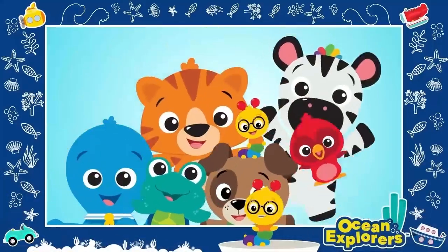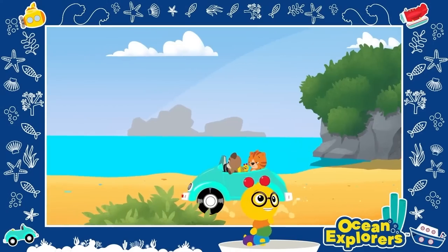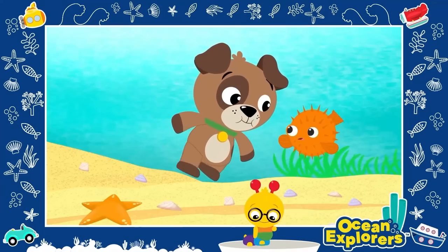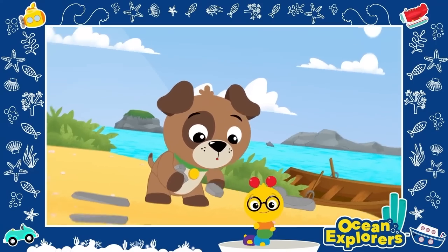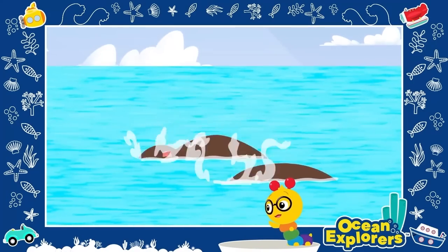Dance party! What a day, what a day. It's so much fun. Playing with friends by the ocean. Down below in the water. Up on the shore. So much to learn. So much to explore.